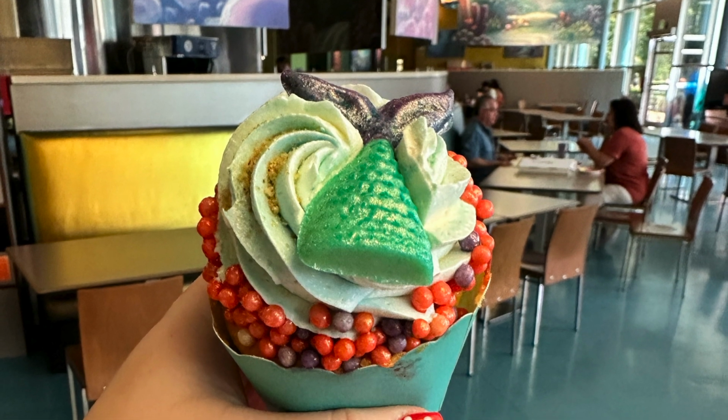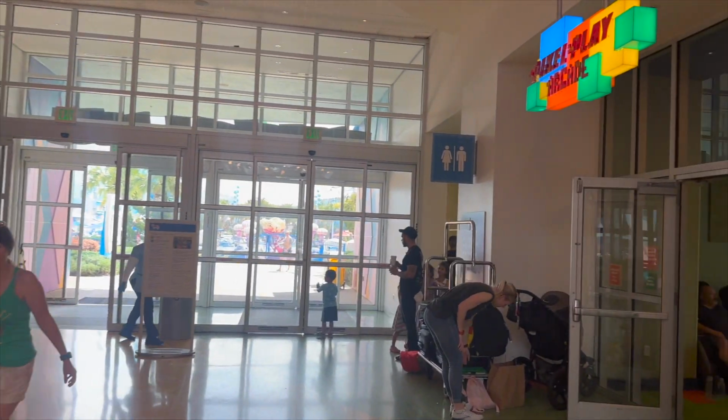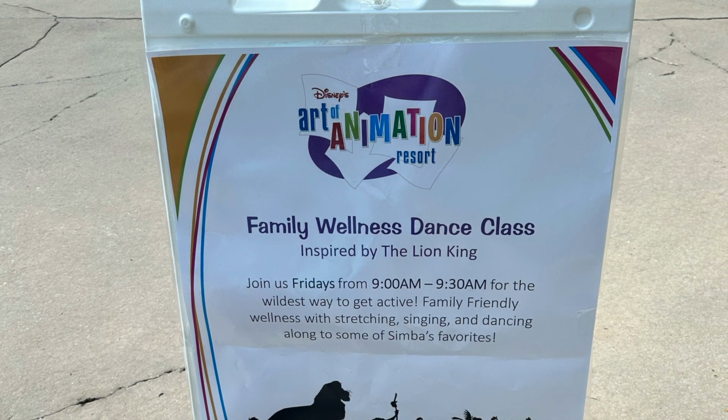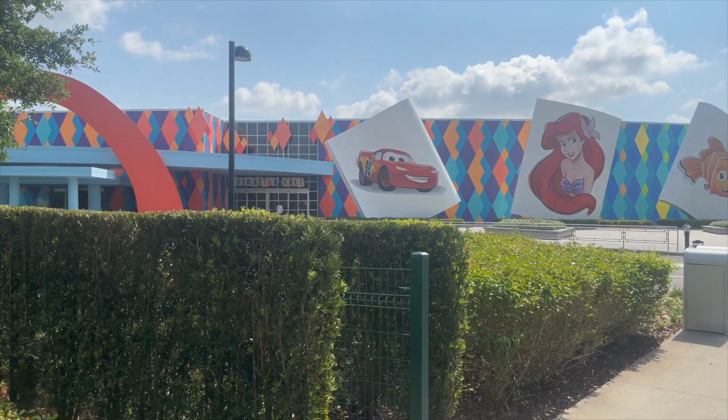Also within the animation hall is the arcade, which the kids always enjoy, as well as information on all of the other activities taking place in the resort throughout the day. We were only here for a few hours on this latest trip, so couldn't take these in at this time, but there's so much available for the whole family to enjoy.